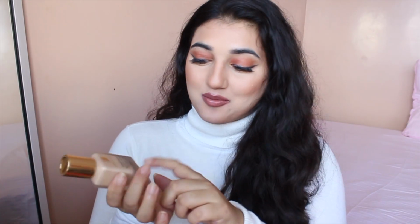I'm just looking at the website right now and this foundation comes in 52 shades. Don't buy this color if you're in my shade. I got this in ivory nude. I wish I would have bought it in like 2-3 shades darker than this color.